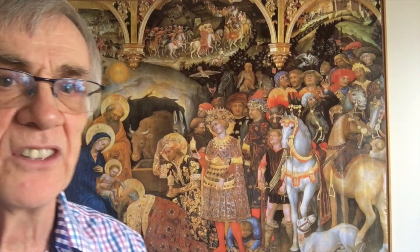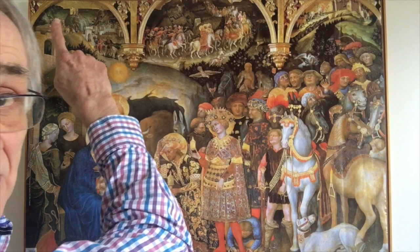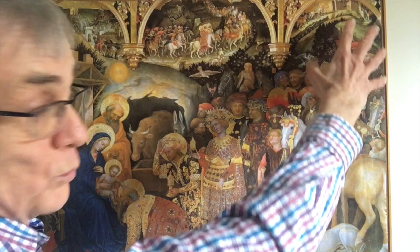Then over here, we get the three wise men again. And here, they're going to Bethlehem, and they're coming near the end of their journey. So there's a very clear structure in the painting. It's taking us from the very first event, right the way through the story, until we flow down into the central action down here.